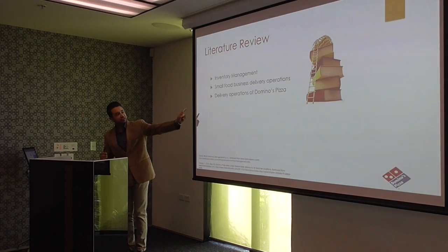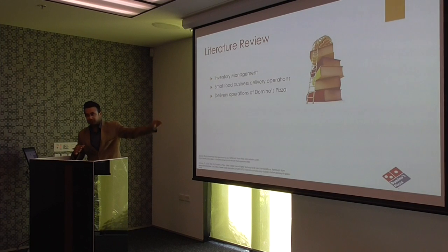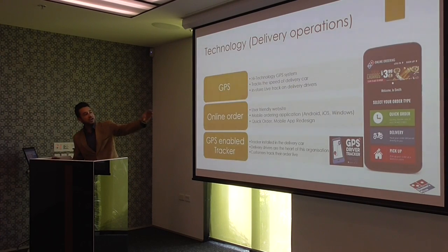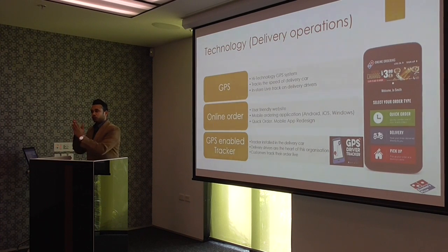It's been covered in the delivery operations of Domino's pizzas. I didn't put all the information on this slide because I have limited time to speak, but it is covered in the delivery operations of Domino's system. They are using high technology, like I described in this slide, the GPS system, which is used to track the driver while on the road.